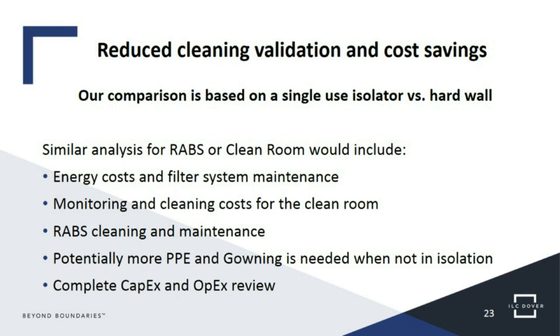We would take a look at how much PPE is used, and particularly when the clean room is used as the main containment mechanism, how much PPE and gowning is needed, not only the cost of the PPE, but the time for gowning and what have you. So these are the types of things that we would look at in those comparisons.